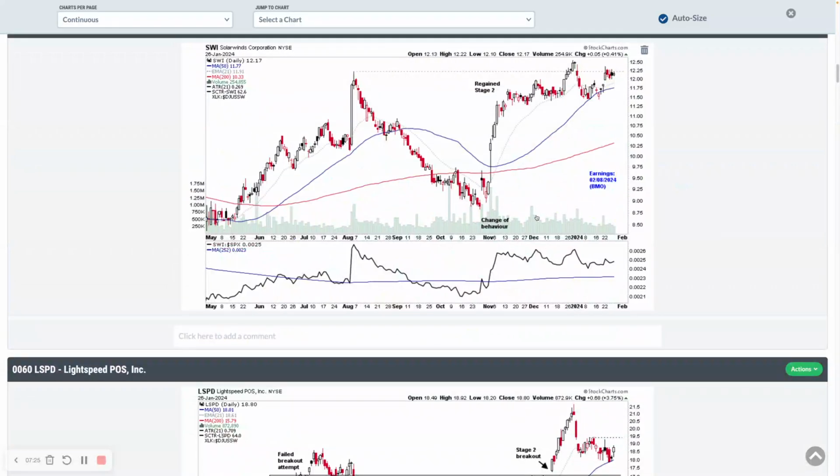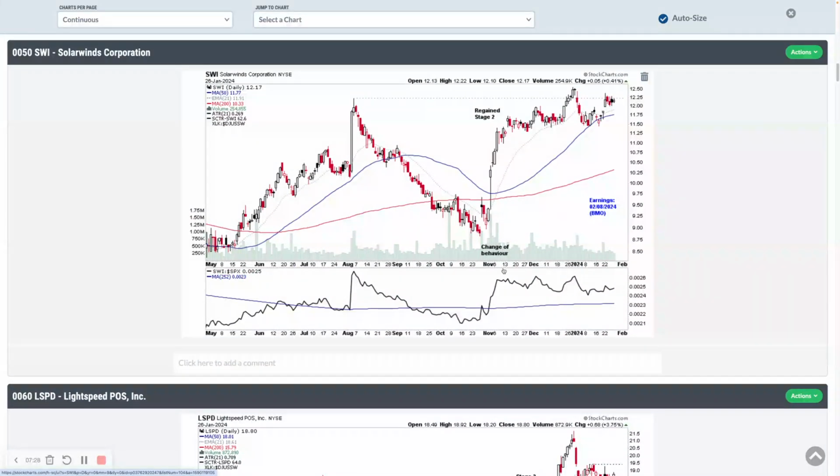SWI, interesting one here with a change of behavior back at the start of November through here, regained its stage 2. So it was moving higher in stage 2 but started to roll over, started to see some stage 3, even a quick stage 4 attempt, which then reversed back up again, a bit of a shakeout move down here. Then we had that change of behavior, potential was an earnings bar on that one, and then started to push back up higher into stage 2 again. So you can see a little bit of tightening up at the moment, a little bit of volatility contraction through here. So tight over the last week, so looking for a continuation attempt.